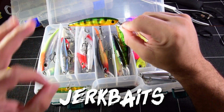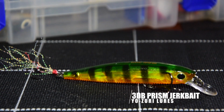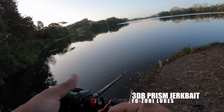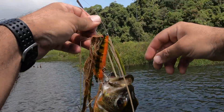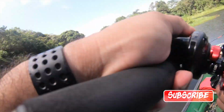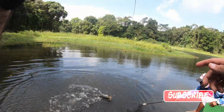Amongst minnows, jerkbaits are really effective. This 3D prism jerkbait is one of the best hard baits I have in my arsenal. It's peacock bass's favorite lure for sure. Even snooks have tried attacking it. With this jerkbait, I caught a 4.5-pound peacock bass. Here's the link in case you want to check it out.